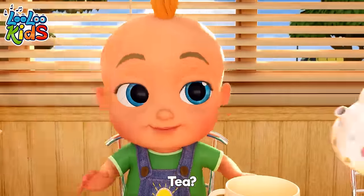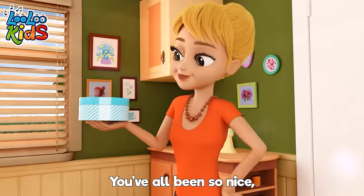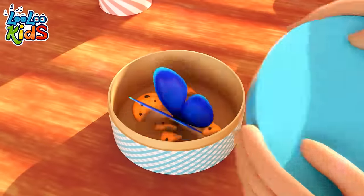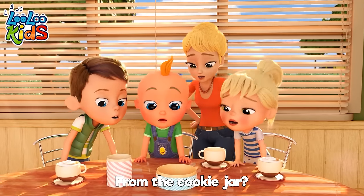For a snack. Tea? Yes, please. Spoon? Thank you. You're welcome. You've all been so nice. I think you deserve a treat. Yay!